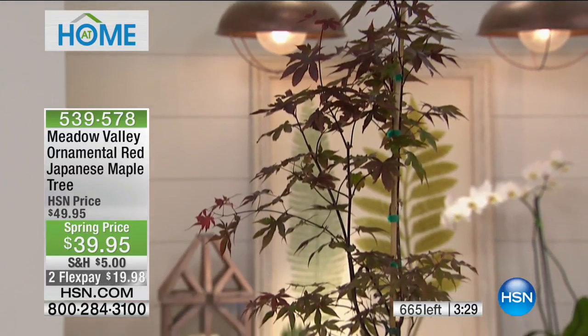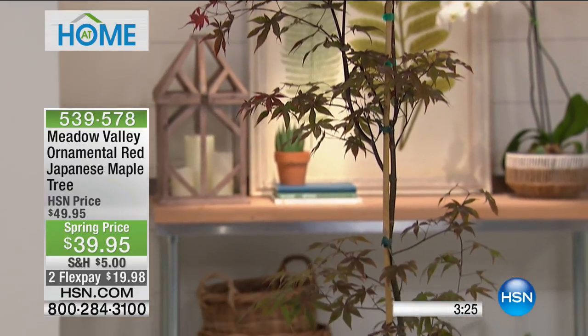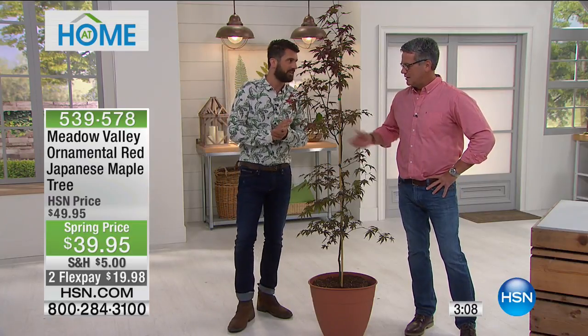Let's talk about how easy it is to plant and the maintenance and all that stuff. It really is. This is a tree that will grow in sun or partial shade. It also tolerates pollution, so you can grow this in city areas. It tolerates deer damage, and rabbits avoid it as well. But more importantly, it attracts a whole range of different insects and bees and butterflies to the garden.